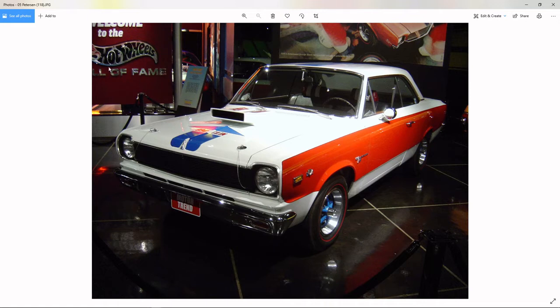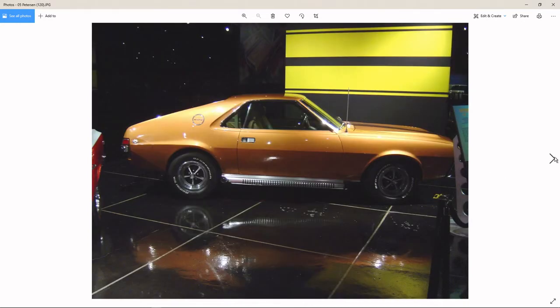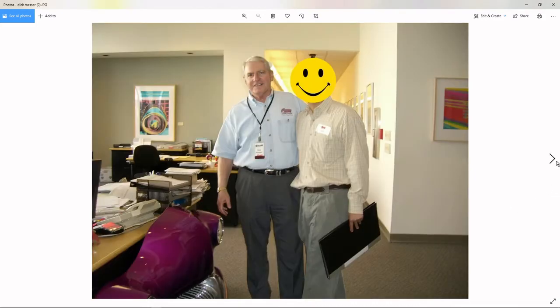There's a Hot Wheels exhibit, or maybe this is part of it. Oh, I wouldn't be surprised if all these American muscle cars are made in a variation by Hot Wheels. What is this thing? It says AMX in the grill, but an AMX what? I don't recognize that at all. Don't know. Yeah, that's the 300. It's a C300 there.